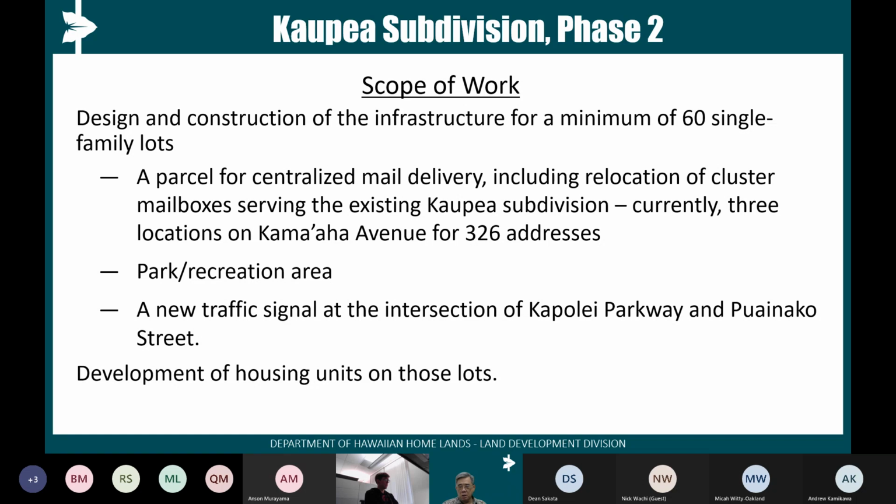A couple of reasons for this relocation is that when we first designed the Kaupea subdivision, the U.S. Post Office was going through a transition of their own and stopping mail delivery to individual houses. And at the time, they wanted cluster mailboxes serving various numbers of select parcels, select pieces of the subdivision along the streets. We've since found that these are causing problems with the people living right next to the mailboxes, with complaints of vandalism, loud talking and congregating near the mailboxes at night, as well as parking problems.